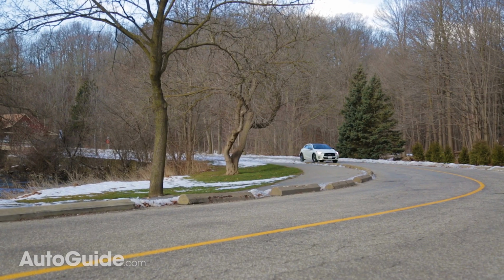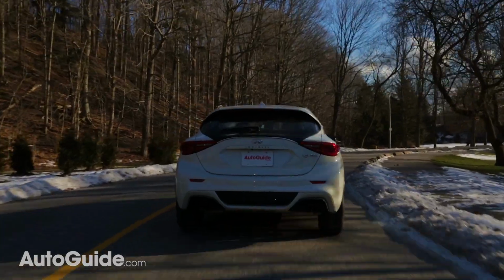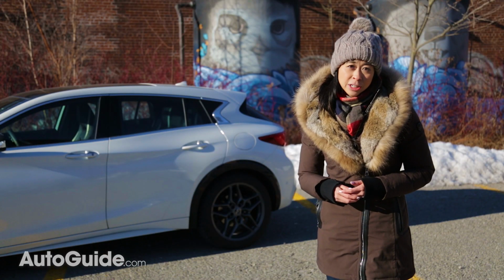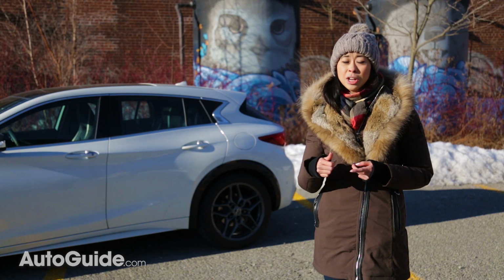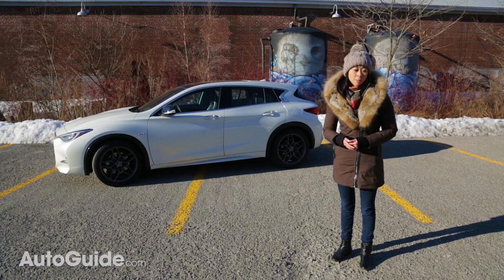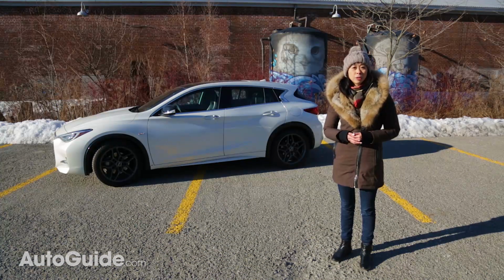You can also get a technology package that adds features like all the driver assistance and safety features that include things like adaptive cruise control and automatic emergency braking. Despite all those minor issues, the Infiniti QX30 is a fantastic little car that is stylish, drives great, and is better than the Mercedes it shares a platform with. I do wish though that this top-line model did have all-wheel drive because it would make it a more complete crossover package.